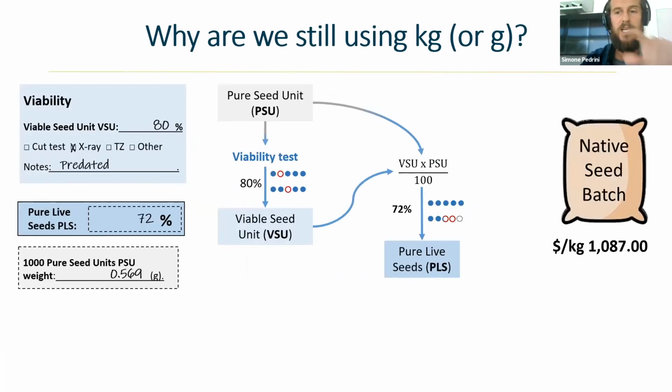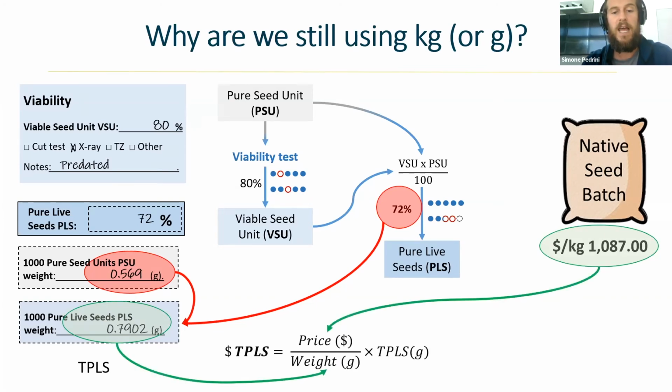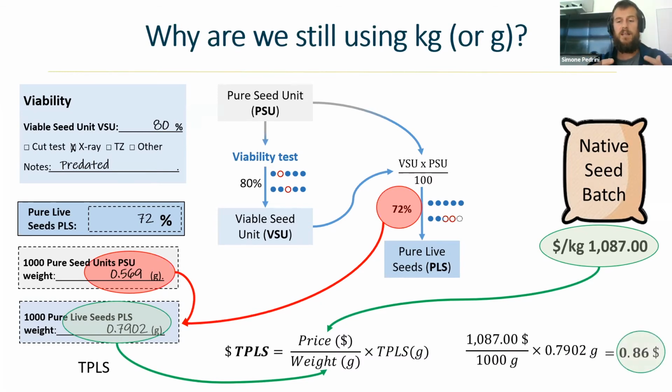If we go back to our purity and viability example from before, we know that we got 72% purity and a weight of 1,000 pure live seeds of about 0.57 grams. If we combine these two pieces of information, we can get the average weight for 1,000 pure live seed. With this number, and with the cost of the native seed batch, originally per kilo, converted into the cost per gram, and multiplying these two values, we can then obtain the cost for 1,000 pure live seed. In our example, the cost of 1,000 pure live seed would be 86 cents. And I think this way of presenting data will carry more useful information to the practitioner and is a more transparent way to sell seeds.